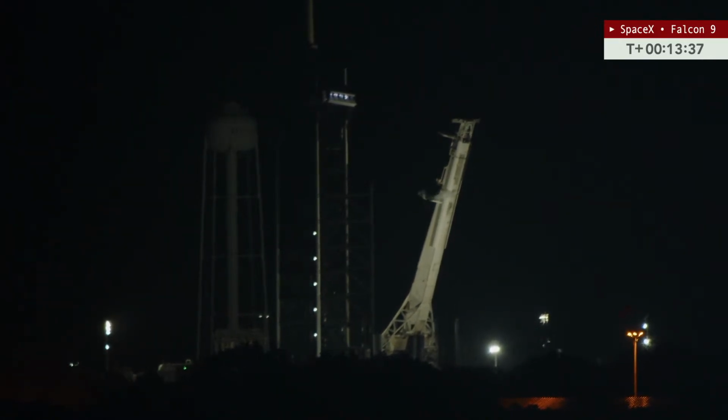I'll leave you with one last milestone from SpaceX. Tonight was the 200th mission to use flight-proven payload fairings. Another bit of history on this already historic flight. SpaceX launching flagship satellites for the European Commission.